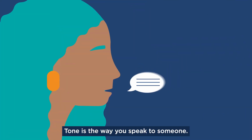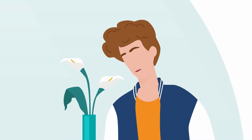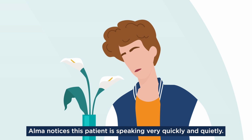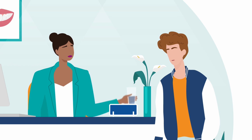A third way to understand how a person is feeling is by paying attention to their tone of voice. Tone is the way you speak to someone. It's how your emotions come through your voice. Alma notices this patient is speaking very quickly and quietly. She thinks the patient sounds a bit nervous.